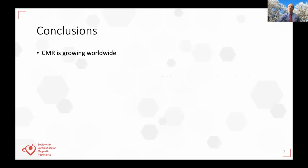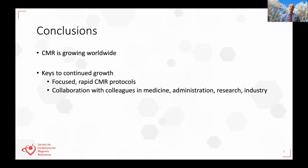So some take-home conclusions from these sessions: CMR is growing worldwide, and the keys to continued growth, I think, are to concentrate on focused, rapid CMR protocols that can be implemented into very busy general MRI practices, or if it's a dedicated CMR practice, to improve access, to increase access, again, by concentrating on these focused, rapid CMR protocols, it's going to facilitate that even further.